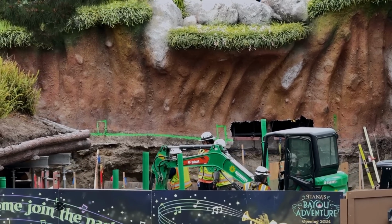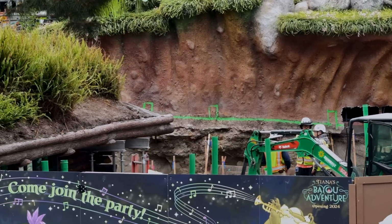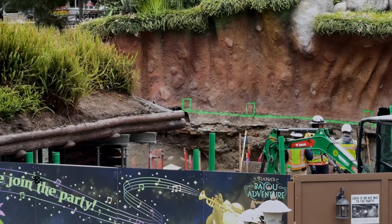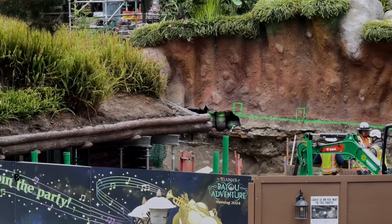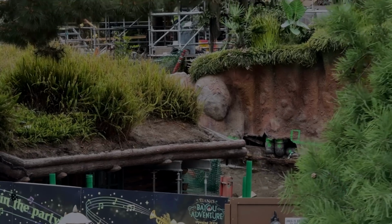Green is not a common color, by the way, in construction, at least in this way. You see a lot of paintings with white and yellow. They spray paint a lot of stuff with white and yellow, but not often. I don't know what green means. Obviously, each color has a meaning, as we've learned. Oh, there's red also. You see a lot of red too.